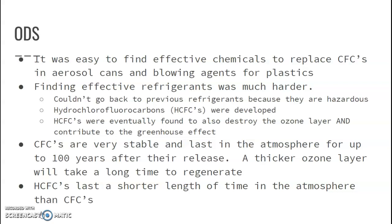So because CFCs are really, really super stable, they last in the atmosphere for a really long time. They speculate up to 100 years after their release. That's what scientists think. So as a result of that, a thicker ozone layer is going to take a long time to regenerate.